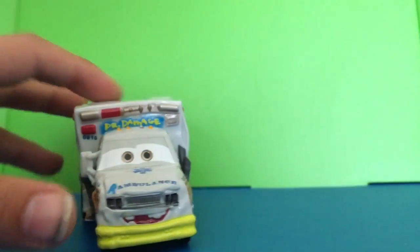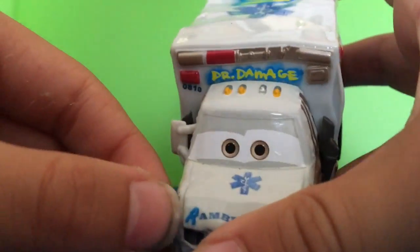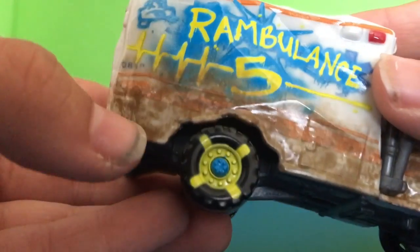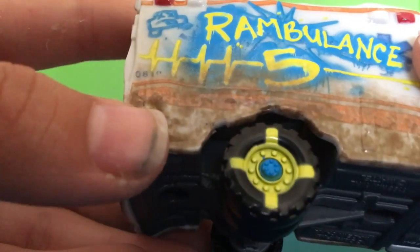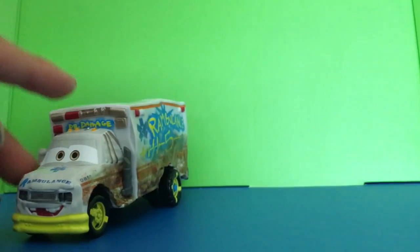And he is very tiny. Let's first look at the graffiti on him. Right there it says Dr. Damage. This is not so much graffiti, but it has an R for Rambulance. In a couple of spots you can see where it says 0810. I guess that was his ambulance number. It does state in red Thunder Hollow Speedway. I know that by looking at my other one that's not the die-cast.